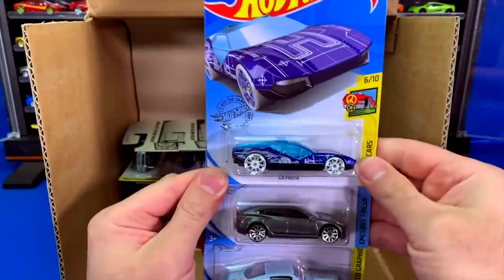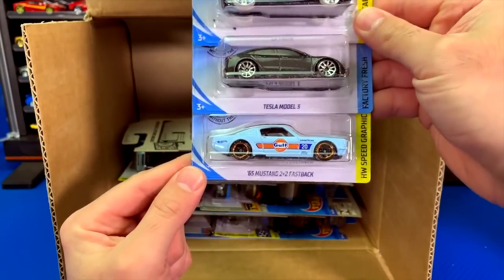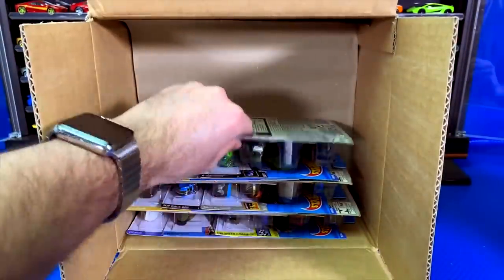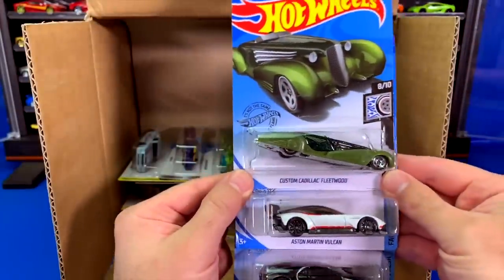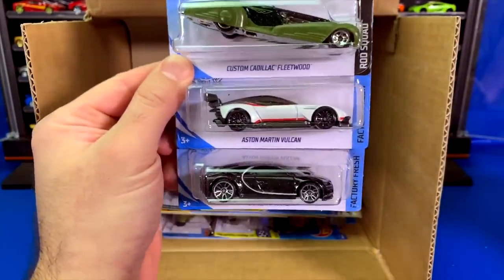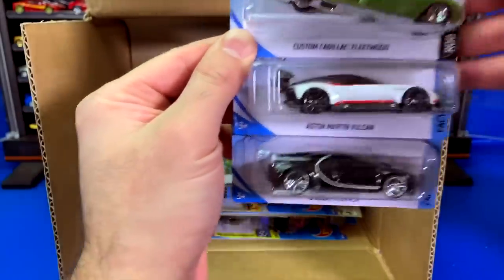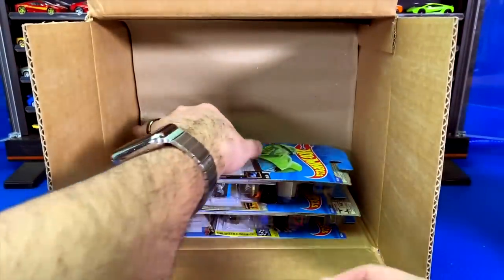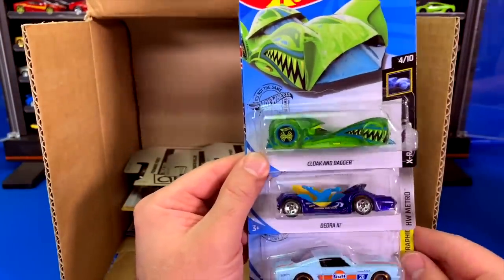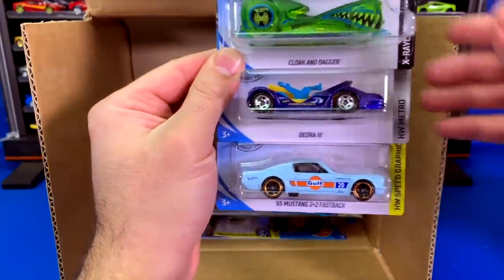Next up, we've got La Fasta, another Tesla Model 3, and the '65 Mustang 2+2 Fastback Golf livery. And what else do we have? Custom Cadillac Fleetwood. Nice old Cadillac. There's another one, the Aston Martin Vulcan, and another 2016 Bugatti Chiron. Very nice. Can't get enough of those Bugattis. We've got the Cloak and Dagger. We've got the Deora 3, and another one of those '65 Mustang Fastbacks.